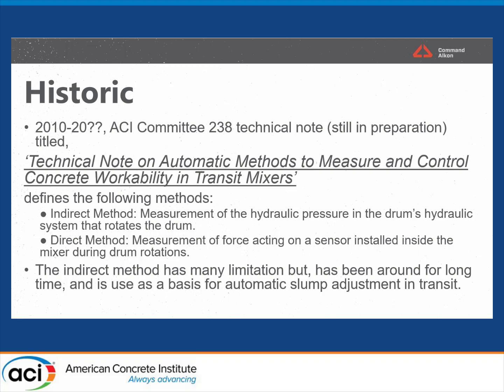So basically, the first one is an indirect method where you are measuring the hydraulic pressure in the drum hydraulic system when the drum rotates to evaluate the slump. Some people have tried to evaluate, as I said, rheological properties with that. And also the direct method, where you have a member which is in direct contact with the concrete and where the sensor measures the pressure while the drum is turning. Of course, there are many parameters that must be taken into account to do that, the drum speed, the volume of concrete, etc. But the indirect method has many limitations, but has been around for a long time. And with the experience, it was used as the basis for the slump adjustment method while in transit.